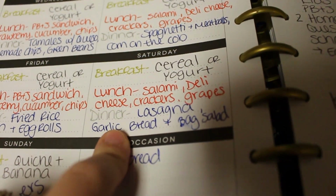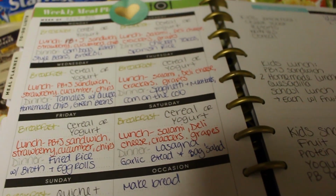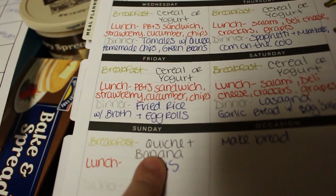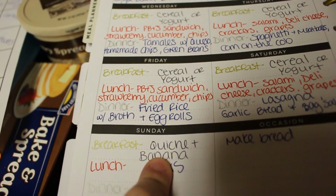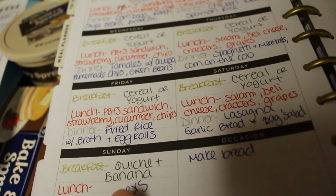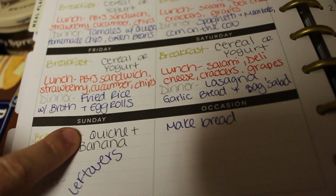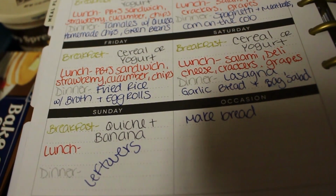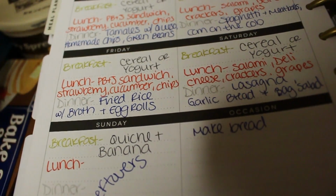So with that lasagna, we're gonna have garlic bread and bag salad, which is that Endless Summer that I picked up. And then Sunday, I'm going to make 2 batches of the quiche that I just did a video on, and that's gonna be next week's breakfast for Mark and I. So we're gonna have it fresh out of the oven Sunday morning with a banana, and then the rest of next week we'll have it in the morning. It'll already be cooked. We just have to take our slice out and heat it up.